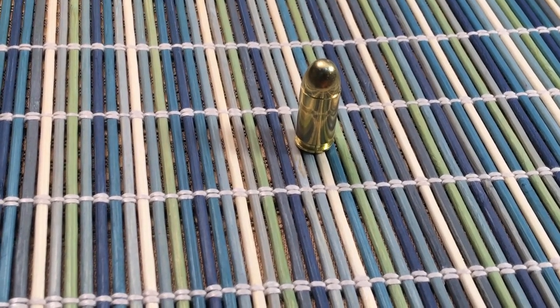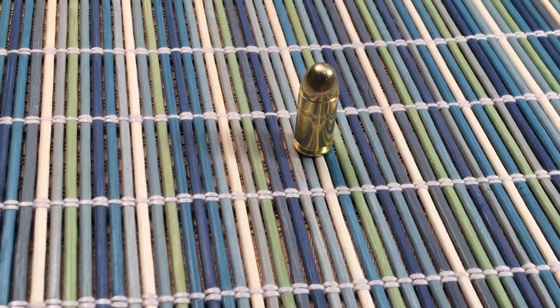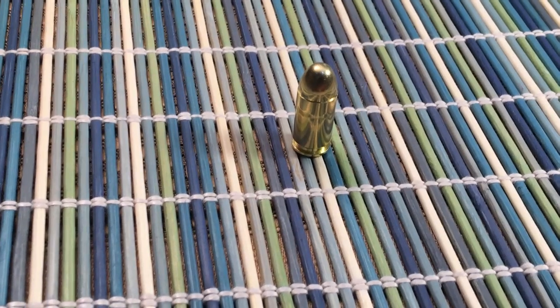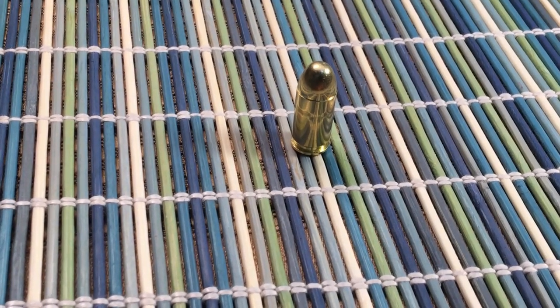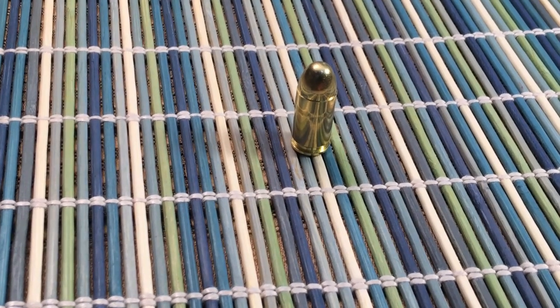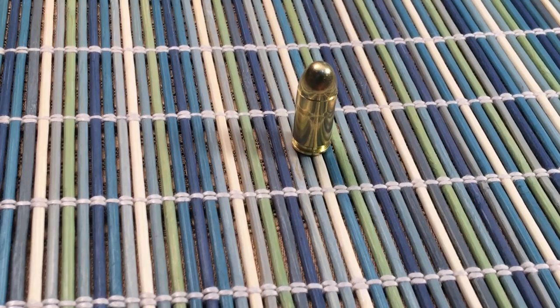Now I could just see my comment section's going to light up with the village people. Here we go. They're going to be saying, I wouldn't shoot anything less than 9mm. I don't carry anything less than 10mm. Well, we could talk about their feelings of inadequacy about their size later on. Right now, we're talking about this tiny bullet, the 380 ACP.